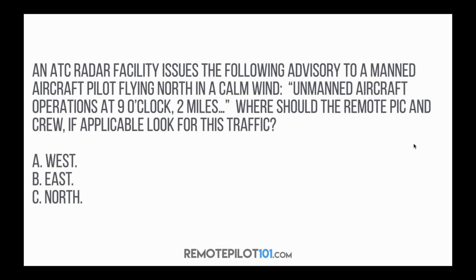An ATC radar facility issues the following advisory to a manned aircraft pilot flying north in a calm wind. Unmanned aircraft operations at 9 o'clock, 2 miles. Where should the remote PIC and crew, if applicable, look for this traffic? To the west, to the east, or to the north? Think about it here. And again, this is probably one of my favorite questions to pull, and you'd be amazed at the amount of students who write in to us and tell us, oh, I had that exact question on my knowledge test.